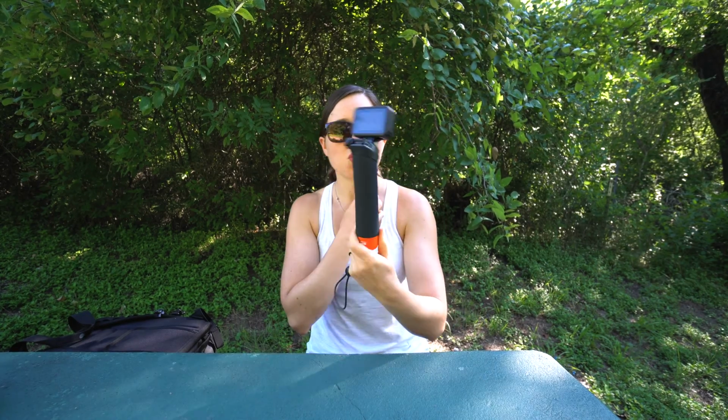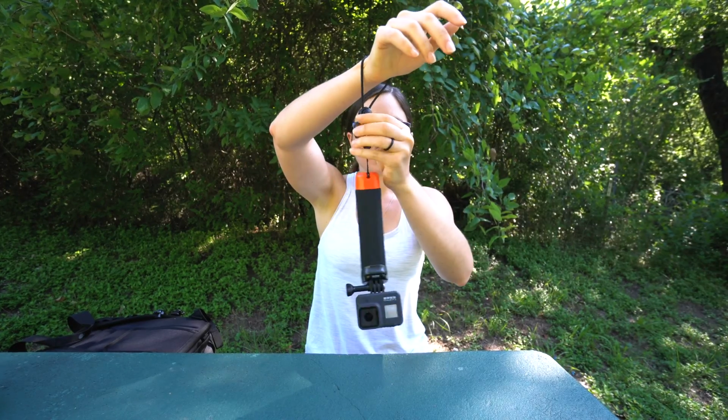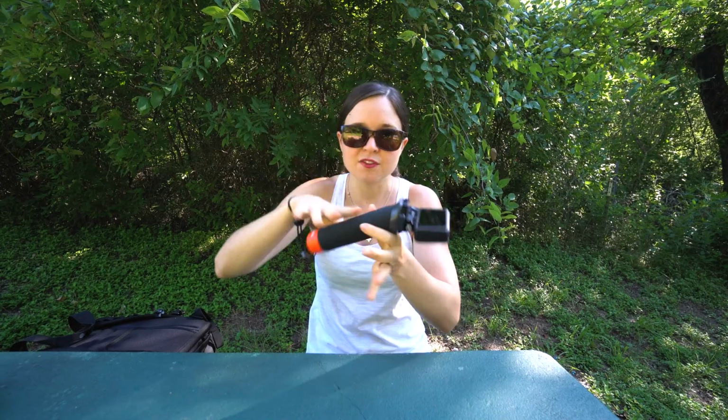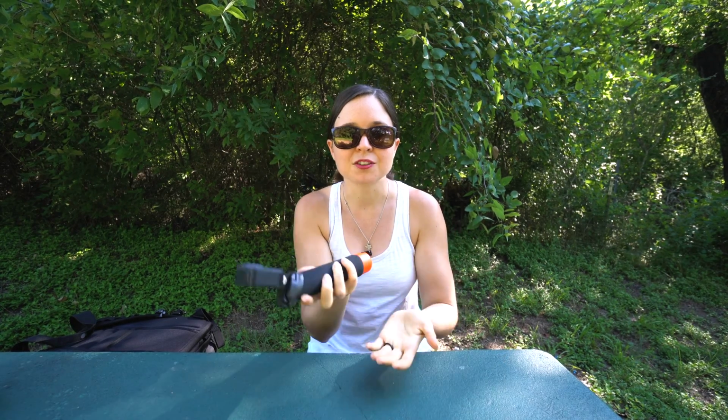And we only really have one accessory for it. It's this floating hand grip. The reason we got this is so when we were on rides at Disney, you can cinch this to your wrist, so there's no way you're gonna lose it even if you let go. And the nice thing about this is it floats. So if we go snorkeling or do something out in water and we do drop it, it'll just float on back up to us.